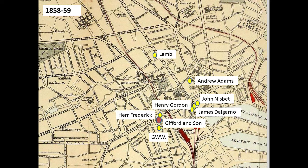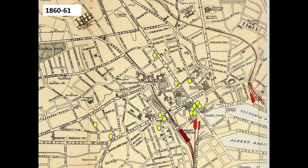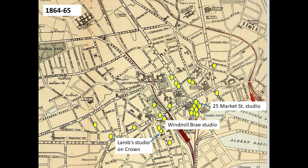As we move into a new decade, the Post Office Directory notes 7 more registered studios. 6 of the 14 are next to or on Market Street, and 5 go west along Union Street. Over the next 3 years, many more join the trade. Studios are taken over from previous owners. Jay Wood has taken on Nesbitt's on 25 Market Place, while William Gary has come from Washington Wilson's studio to set up his own business on Windmill Brae. Also, John Lamb has moved almost next door to Wilson's portrait studio on Crown Street.